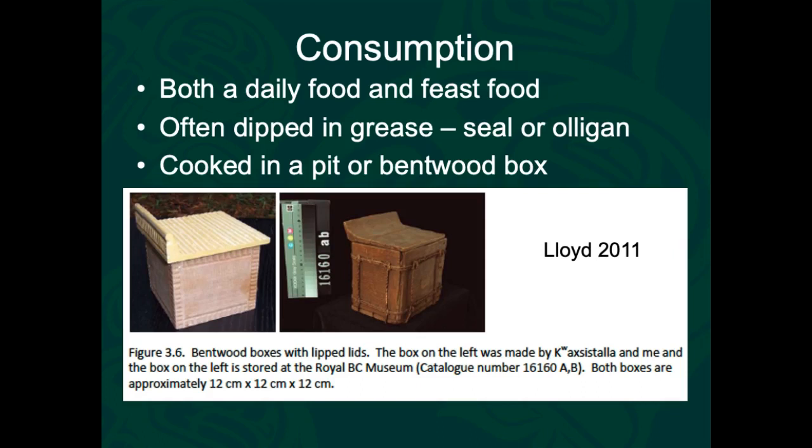Consumption, it was Pacific silverweed consumed both on a daily basis and also as a feast food, meaning for large gatherings, potlatches, things like that, there would be a lot of Pacific silverweed root consumed. And it was often dipped in grease, either seal grease or ooligan grease. Ooligan's a small, kind of sardine-ish shaped, sized fish that returns to the fresh water to spawn.